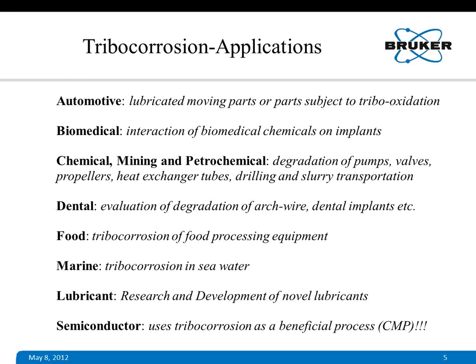Dental, very important. In dental, we use arch wire for orthodontic applications, or maybe some kind of dental implants, where these implants are subject to attrition, subject to friction with food particles, and also subject to corrosion from saliva. So tribocorrosion takes place there. In fact, this is a big concern.